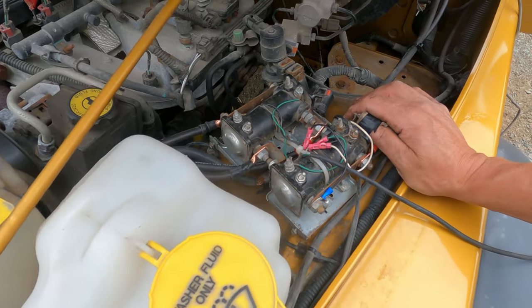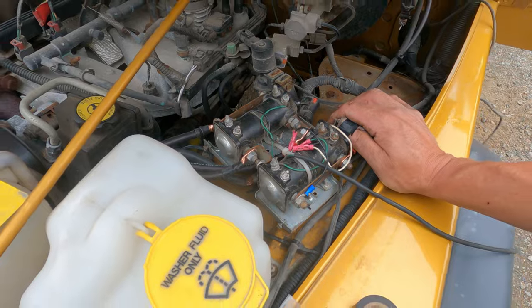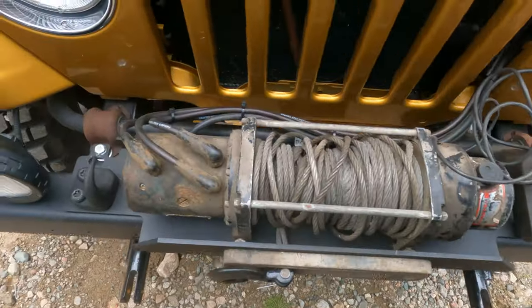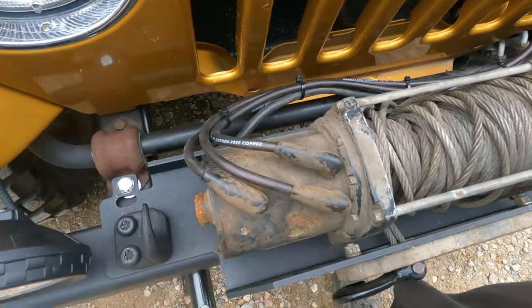This winch has three wires going to it: F1, F2, and A, which I assume is armature. Oh, and a ground wire. So it has four wires going to it.